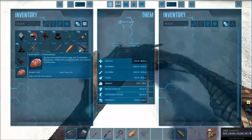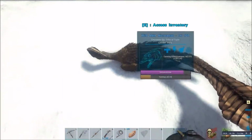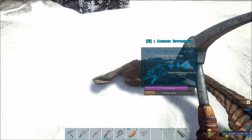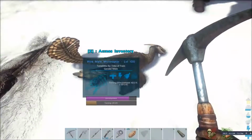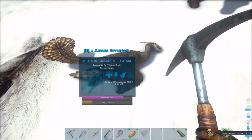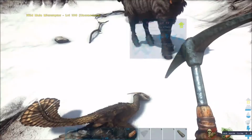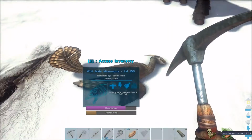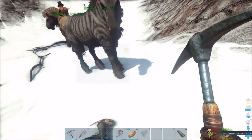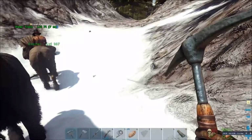Oh, I don't. I left it at the thing, I guess. Oh, well, I'll just put regular. Is it meat that it eats? Yep, it's eating. It needs prime meat, but that's taming with regular. It's 20% tamed. The taming effectiveness stinks, but I think it's because we hit it. That's okay, we don't care. I did have some prime, but I think I left it back at the base.